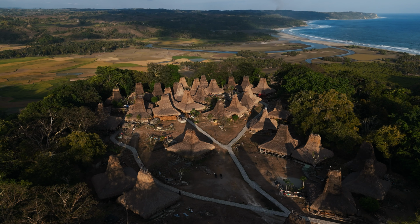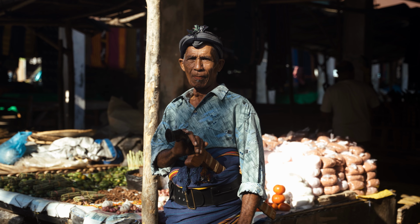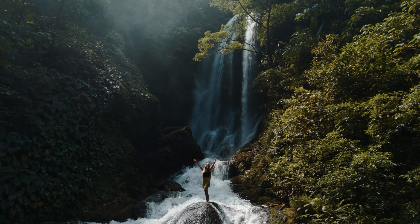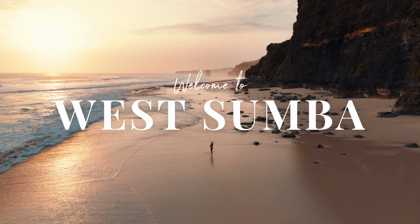Sumba, the hidden gem of Southeast Asia. Immerse yourself in the culture of the Sumbanese people, known for their warm hospitality and rich heritage. Witness the harmony between tradition and nature. Sumba offers an unforgettable experience.